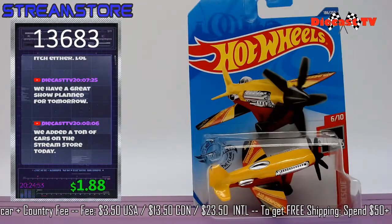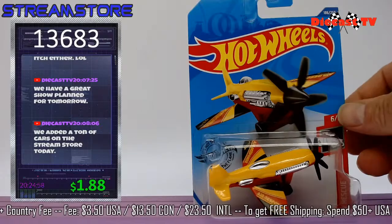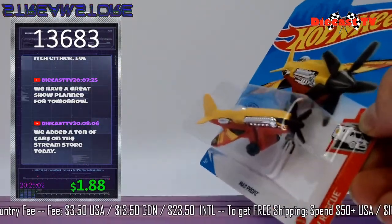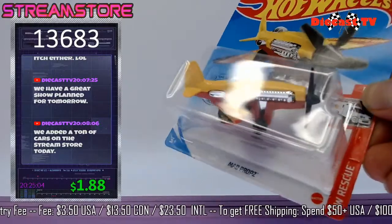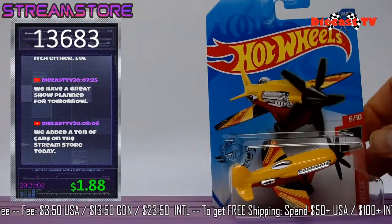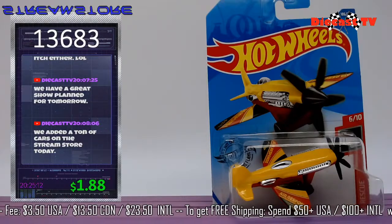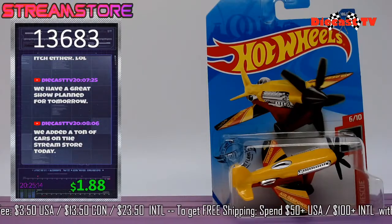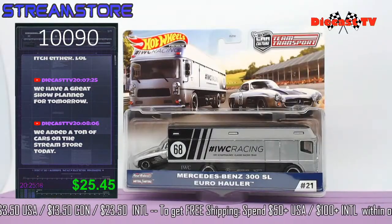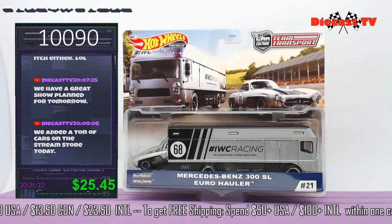10113. New for the K box and the L box is fantastic Mad Props. One of the most iconic Hot Wheels planes, highly sought after. Look at the yellow, look at the orange, look at the red, my friends. Look at that beautiful Mad Props from HW Rescue. Item number 13683. Get it now. Type in the item number 13683.